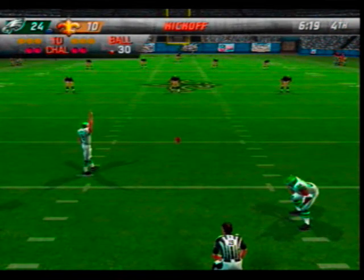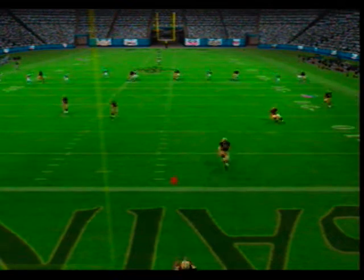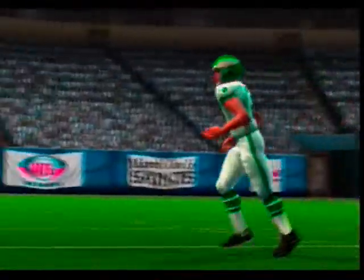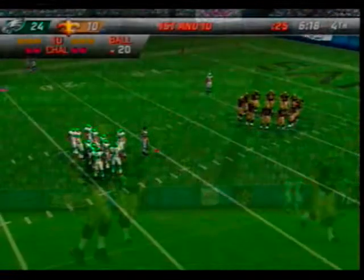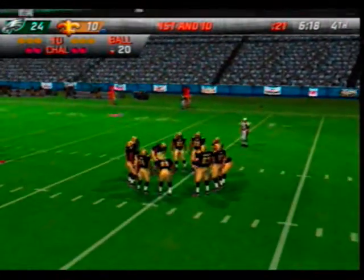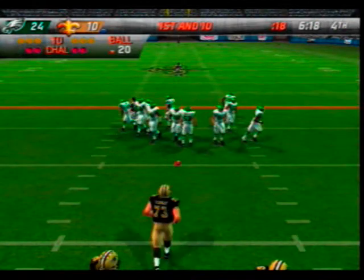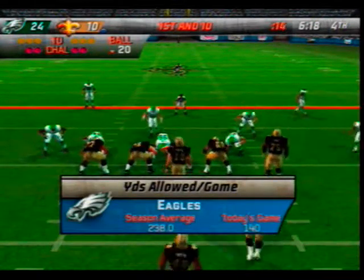Armstrong looks like he's just about ready to kick this one off. Nice kick. Plenty of distance. This one is taken by number 89. If they want a shot in this one, they've got to put something together on this drive. There just isn't much time left. Ball on their own 20. They'll start the drive at the 20-yard line. First and 10.